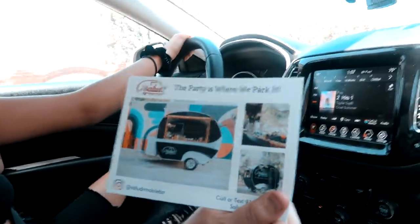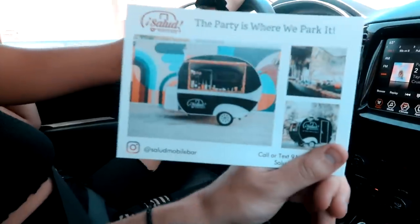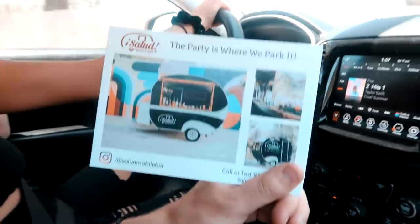I really like this little thing right here. Instead of a bar package to be served at our wedding, it's just this little cart, and all the drinks are made in this little thing. It's really cool. We're gonna look into it. But yeah, you guys will see the groom's cabin in just one sec.